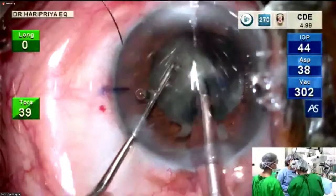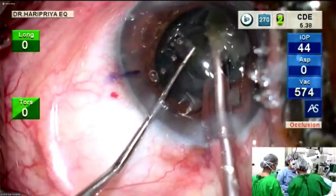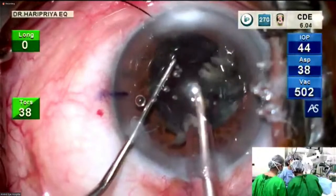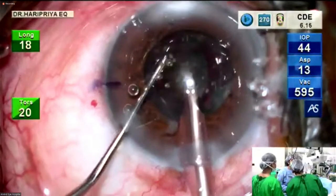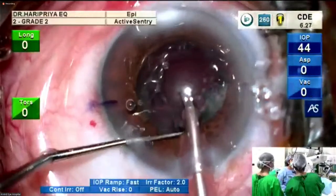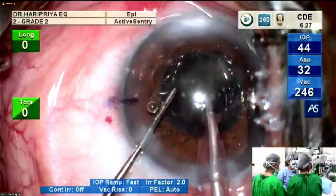So you aspirate at a normal depth because you have good chamber stability. You don't have to come closer to the endothelium. With PXF you can also have endothelial damage. For the epinucleus, the last piece, I would normally step down my vacuum to be on the safer side.